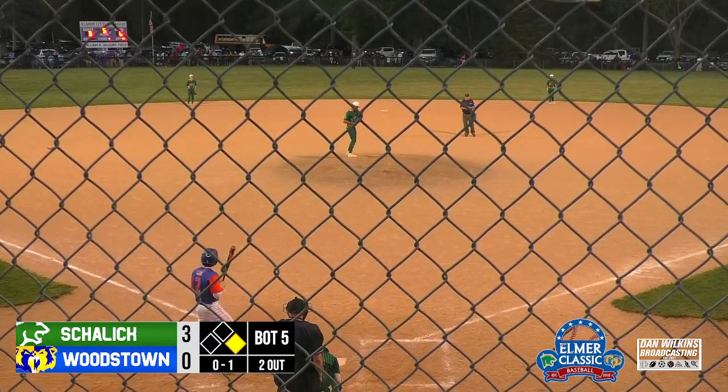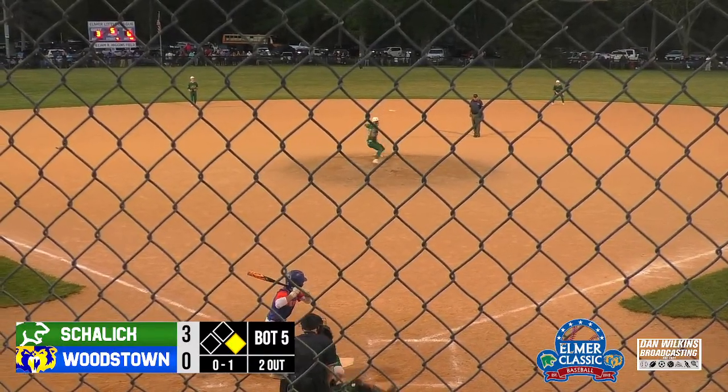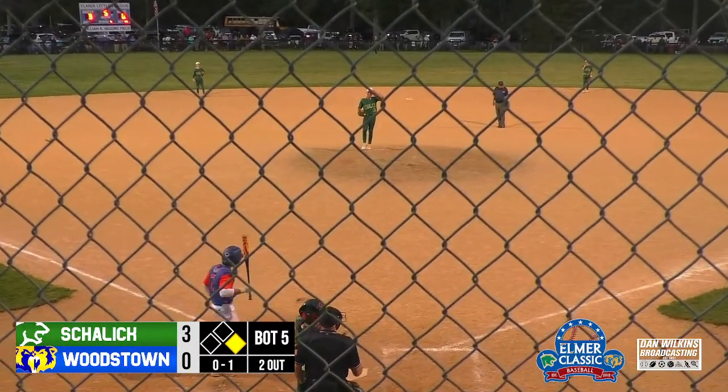So if we're going to prioritize safety, it doesn't start at the state level. It starts at the development level, where we're teaching these kids that if you're not throwing 90 miles per hour, you're not going to make it anywhere. And he gets another strike there.